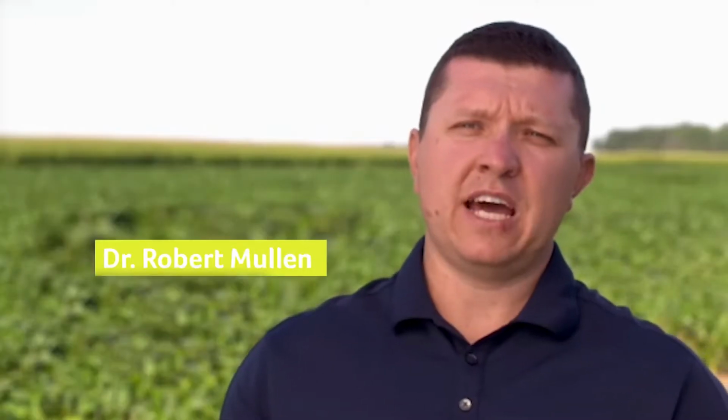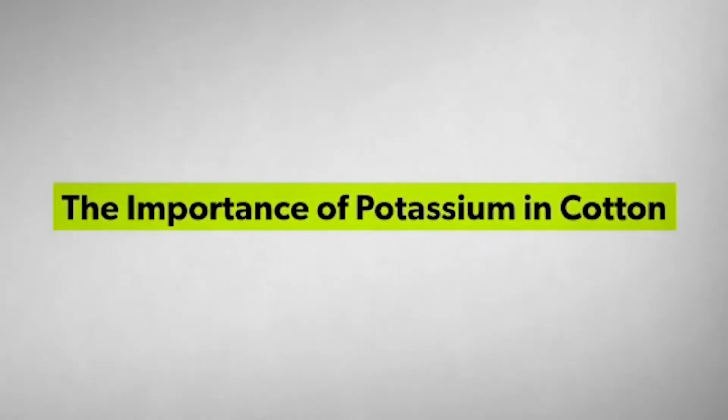As cotton producers look to add a few more bales per acre at the end of the year, understanding potassium uptake patterns is key to ensuring you have an adequate potassium supply to help reach your yield potential. Potassium is absolutely critical in cotton, not only for productivity and yield, but also for quality.